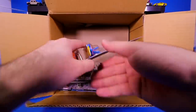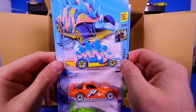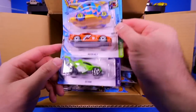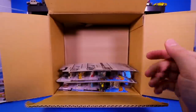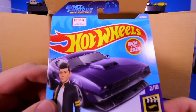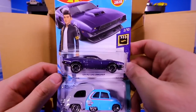All right. And we've got the Motosaurus, and there is a Hot Wheels ID version of this one. That's just the regular one. There's the Mazda RX-7 again, and an Octane. And I talked about this car previously on my Hot Wheels news show, and this is from the Netflix series you can see right there. So if you want to check out that series, that car will be in it.